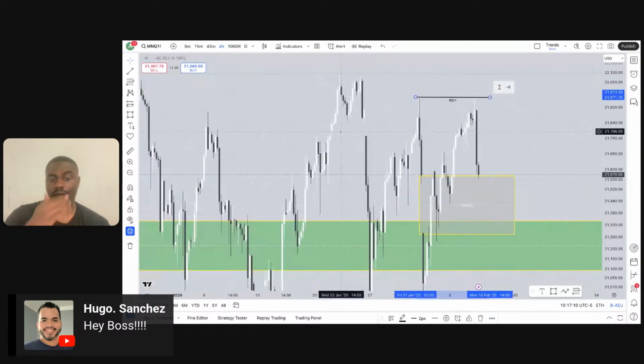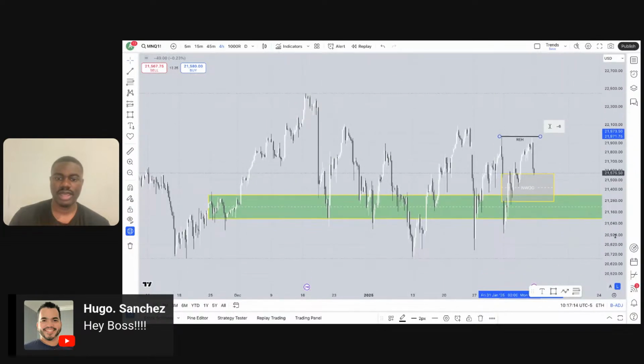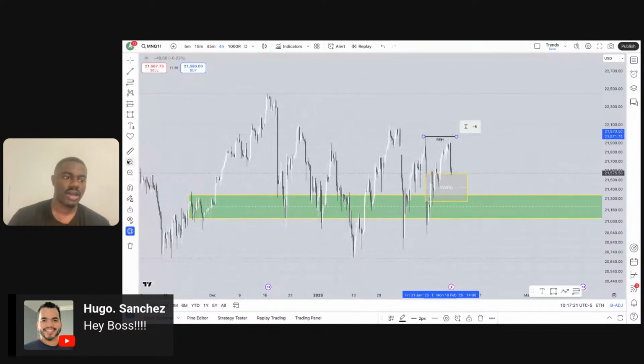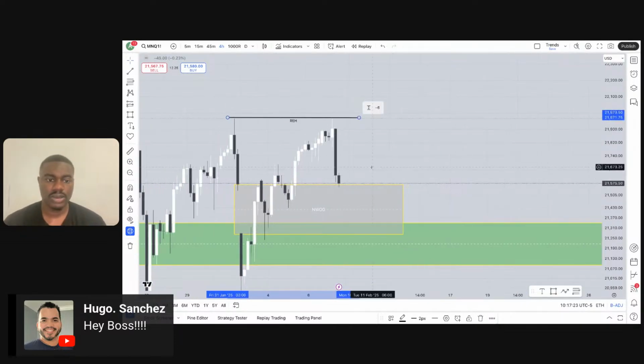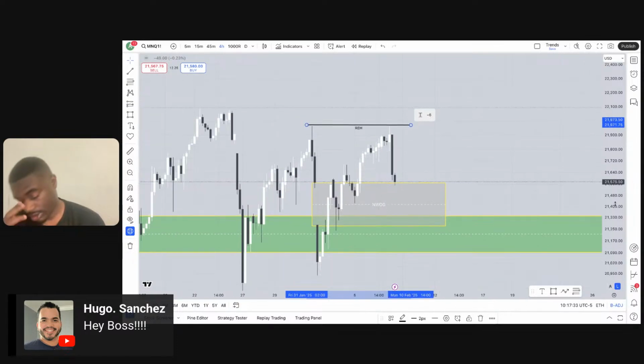Everything is just crazy choppy right now. This is pretty much all of the price action that we've had since December. It's just choppiness. I don't really like it too much, to be honest with you. But if you are going to take trades in this, there are more setups you can find in chop trading indices than there are in currencies.